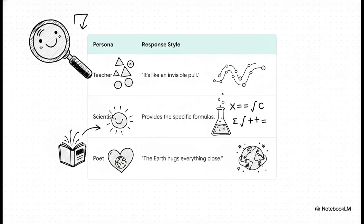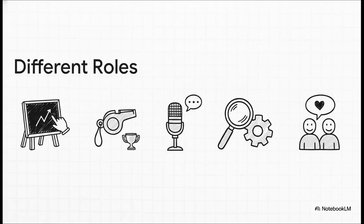If you ask a teacher, you get a simple analogy. It's like an invisible pull. If you ask a scientist, boom, you get the technical formulas. And then ask a poet, and you get this beautiful metaphor. The earth hugs everything close. It's the exact same question, but you get 3 completely different and totally valid answers. How cool is that? And that's really the key takeaway here.